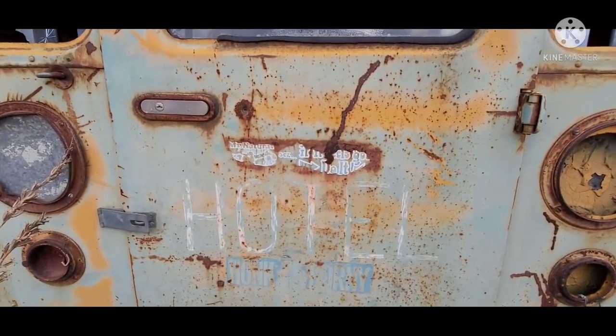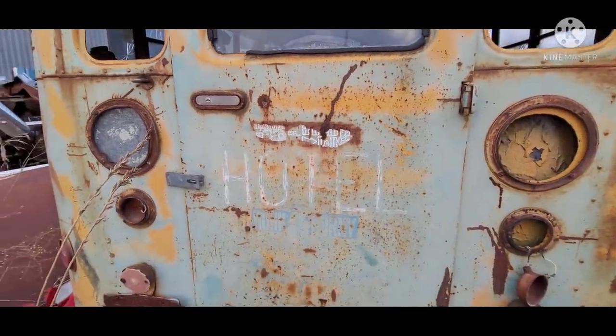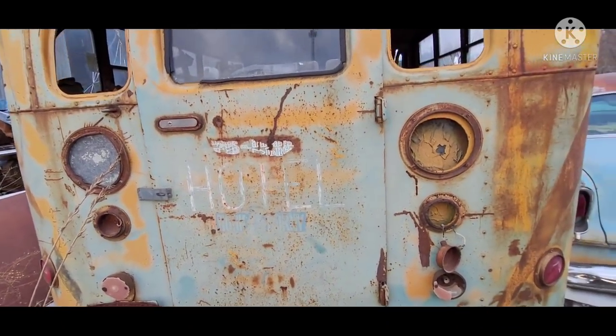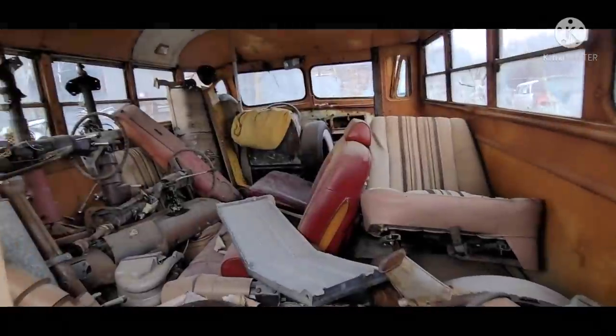It's kind of a cool old bus because it was an old hippie wagon. Got the Mr. Natural "if it feels good, do it" bumper sticker. "Honk if you're..." well, you know. And then the hotel. A lot of action probably happened inside this bus.